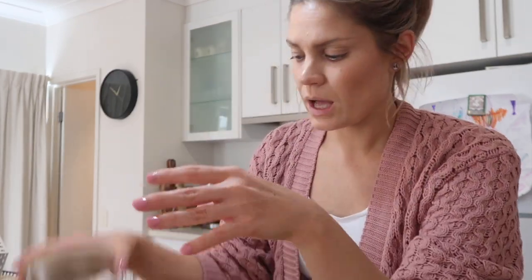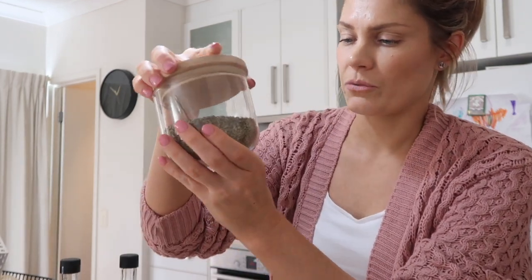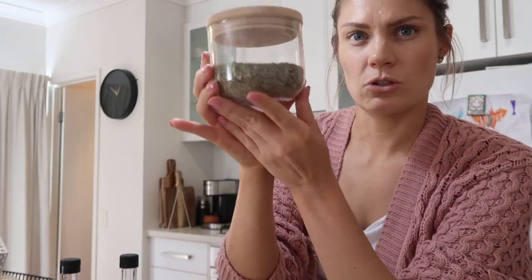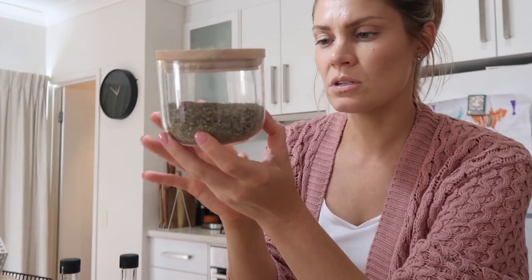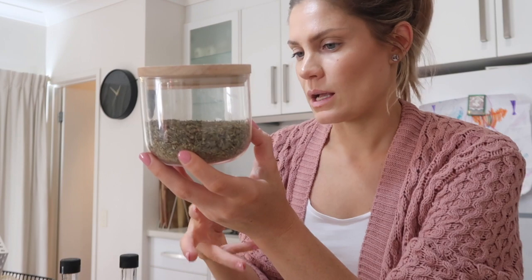Complement your salt and pepper. I always like to have some mixed herbs. These are just mixed herbs I pick up from Coles. I buy them in bulk, put them into a glass jar because I use them a lot. I use them in flavoring stews, spaghetti bolognese, making garlic breads.